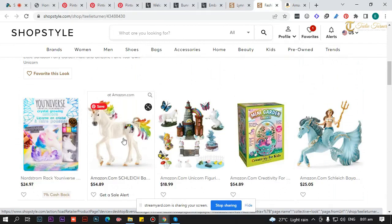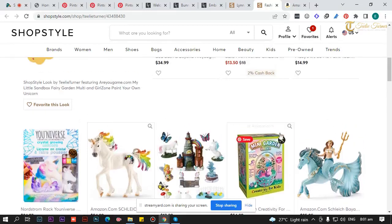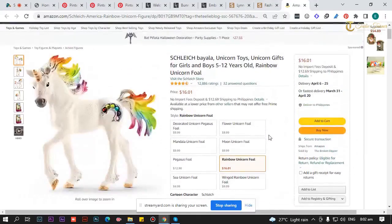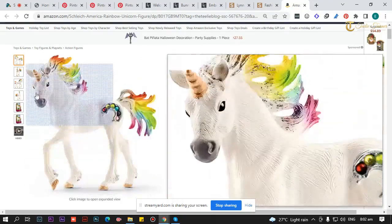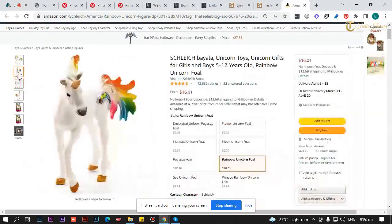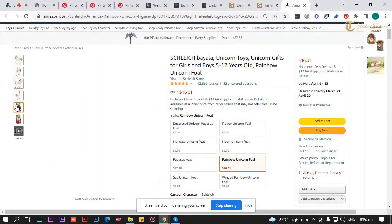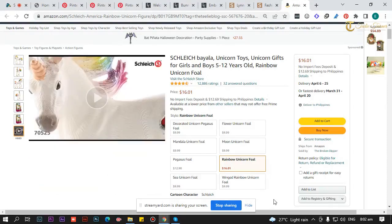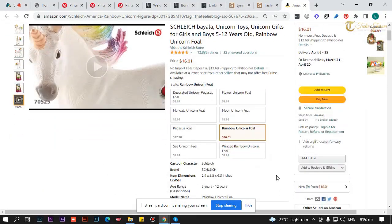So this is the rainbow unicorn. If you want this rainbow unicorn or any product that you want, just click it and it will lead you to the website of the product. Super cute. Your child will truly love this one because it is very colorful.